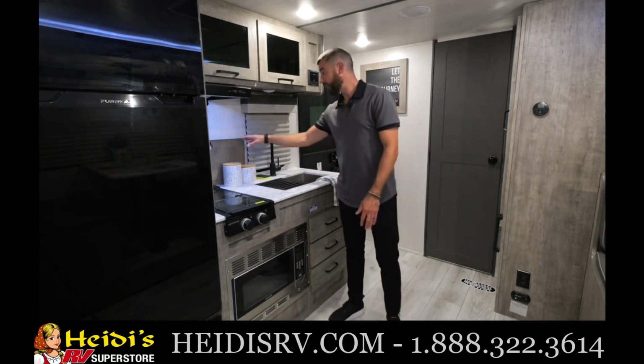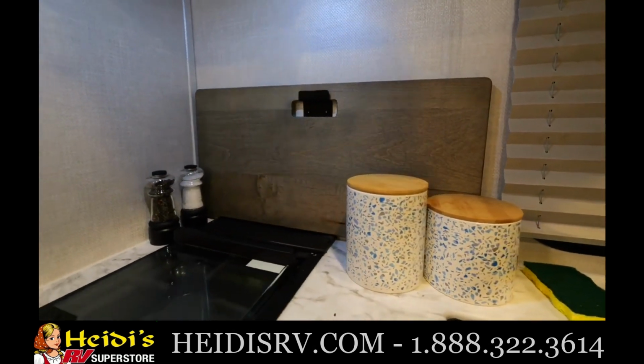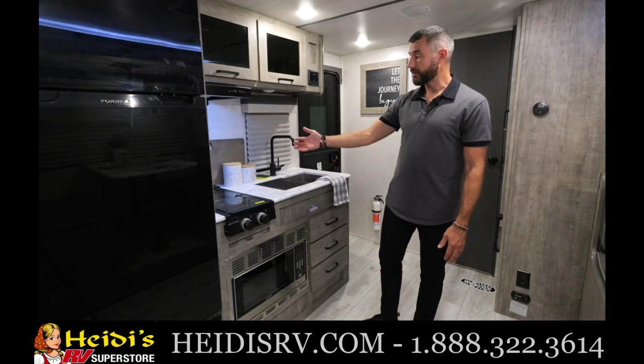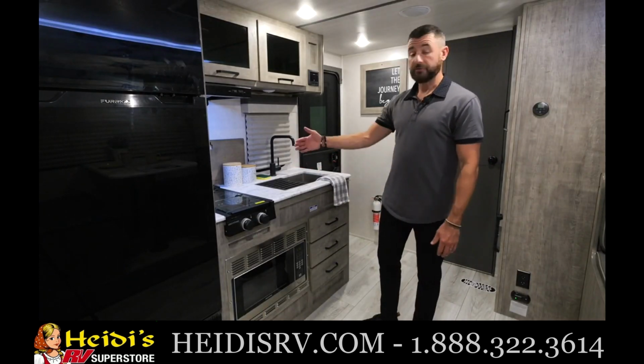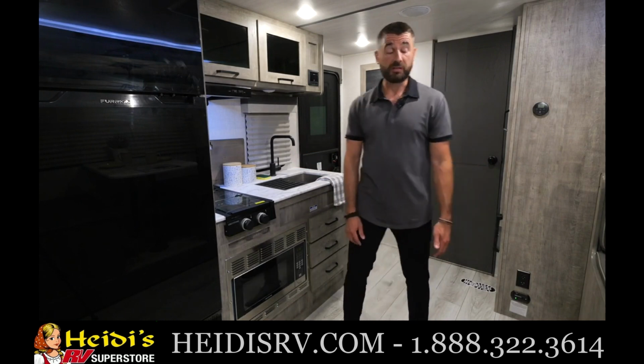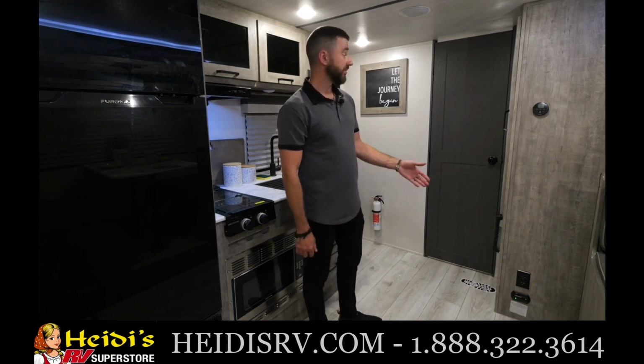And then before I move on, I want to show you this residential cutting board. We've got standard equipment here. It is going to hang on a mount right behind the cooktop, but it is real wood, food grade tested. So a very cool feature you're going to see in all Surveyors for 2023. Let's check out this back end before we head into the bathroom area.